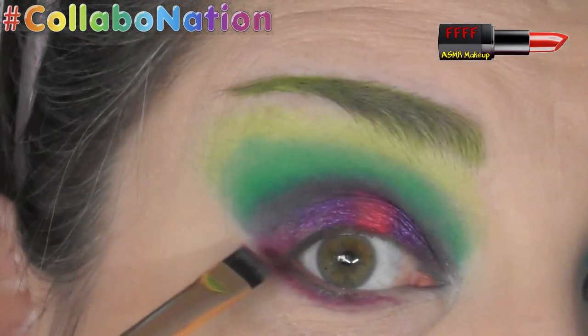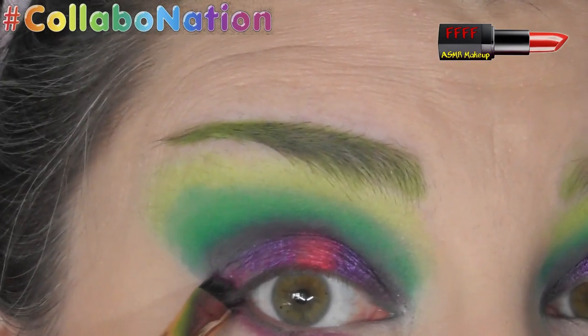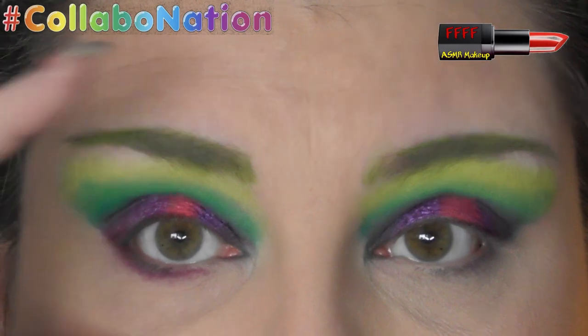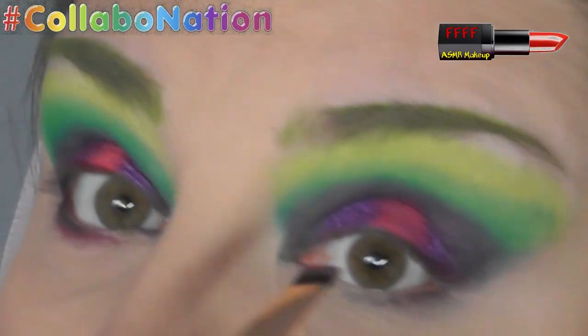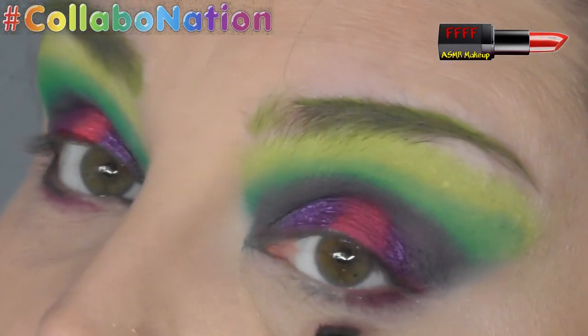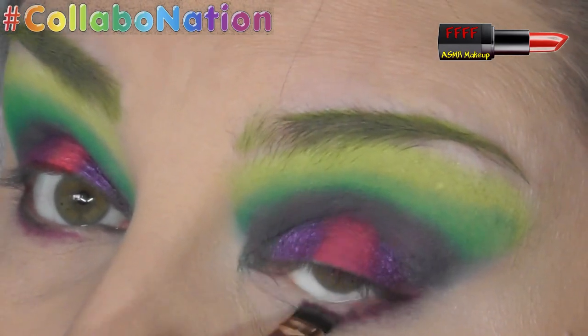and then I'm going to load some aubergine onto the brush and just stamp a really dark stripe just right at the edge here. You can only really see it when you're right up close, but from further back it does give that impression of pulling the eye out and up. So if you, like me, are struggling with watery eyes and liner just won't stay where you put it, well, there's a trick for you that could work.